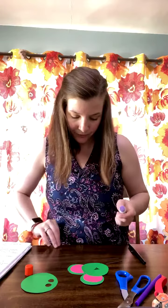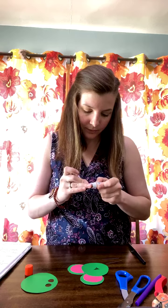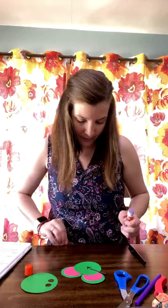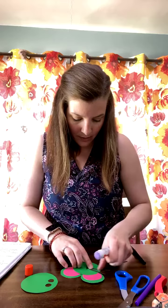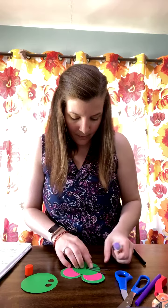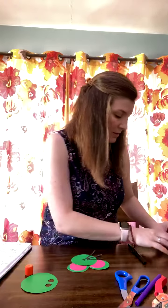Okay, and again, I'm going to take my whiskers, so there's my little triangle nose, and I'm going to glue them, scattered apart on each side. There's one. Keeping the part towards the nose closer together, and then fanning the edges out. Okay, so you can see I did one side here. And then I'll quickly do the other side.